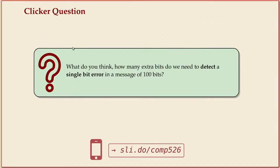So I have a second question, which is the very same thing, but with correct instead of detect. So probably we need more bits for that. But other than that, maybe it's not obvious. So here's the second question. Again, just send the number, no units. Unless the unit is clowns, I guess that's fair.